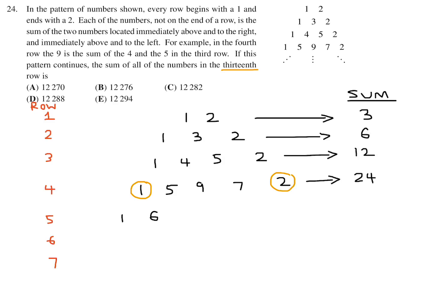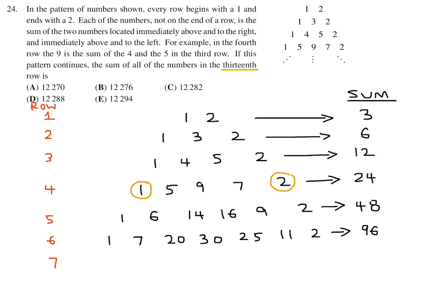So I've got 1, 6, 14, 16, 9, and 2. The sum of these numbers is 48. On the 6th row, 1, 7, 20, 30, 25, 11, and 2. The sum of the numbers in this row is 96. One more row, because I think by now you figured this out. 1, 8, 27, 50, 55, 36, 13, and 2. The sum of the numbers in this row is 192.